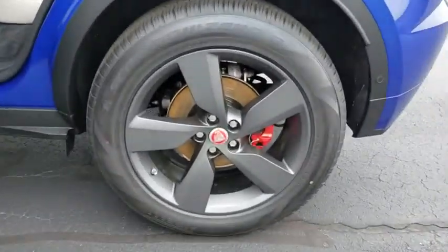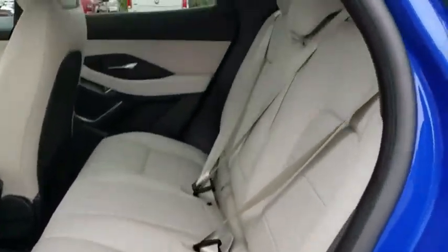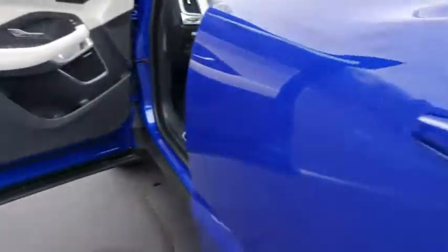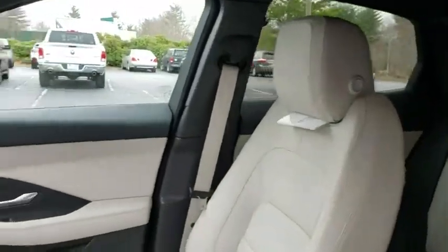Backup camera, remote engine start, navigation system, power passenger seat, anti-lock braking system, keyless entry, stability control, traction control, lane departure warning, all-wheel drive, steering wheel audio controls, power liftgate, Bluetooth, leather-wrapped steering wheel, adjustable steering wheel, power steering, aluminum wheels, cruise control, keyless start.